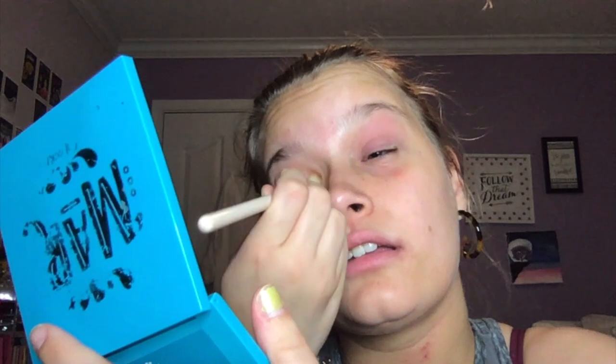Here we go. Lately, because of some of the redness from my eyes, I find that some of the lighter shades are having just a little bit of trouble showing up on my lids. That's not the problem of the pigment of the palette itself, that's just the problem of my eczema being annoying.